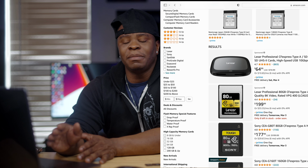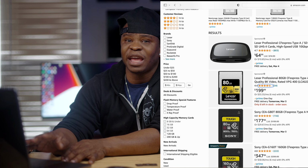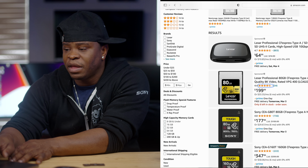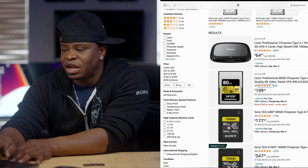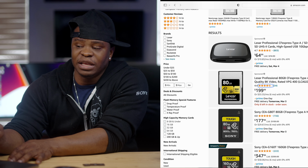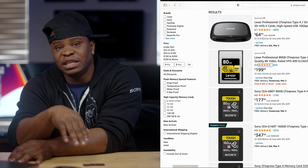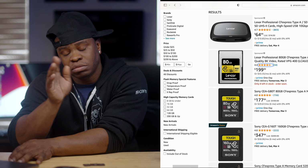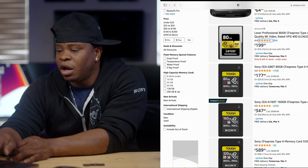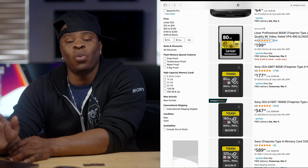So let's take a look at some of the Express A cards that are out here right now. All I did was go to Amazon and type in CFexpress A. I really want to show you what's out here. As you know, Lexar has a CFexpress A right here. Check it out. This 80 gig card costs $199. It says it can read up to 900 megabytes a second, where the Exascend is up to 800. If you need that extra 100 megabytes, I don't know if you're really going to tell the difference. But again, it is 80 gigs for $199.